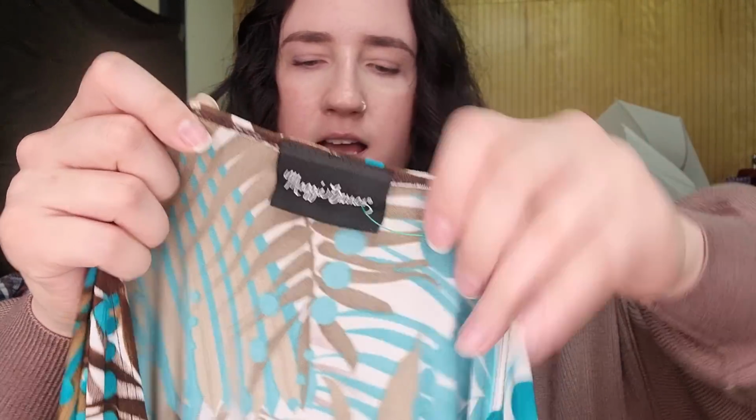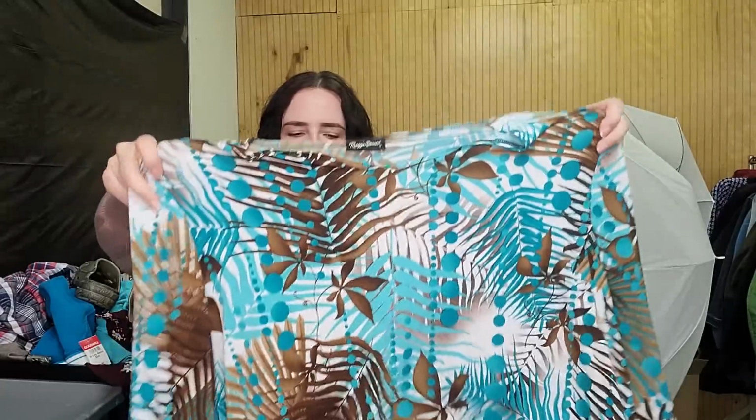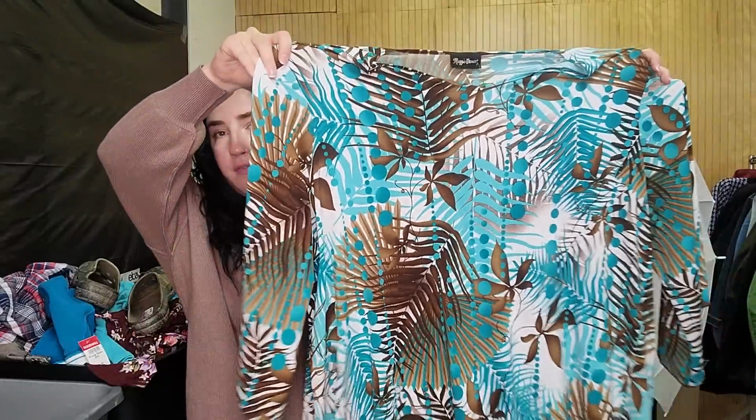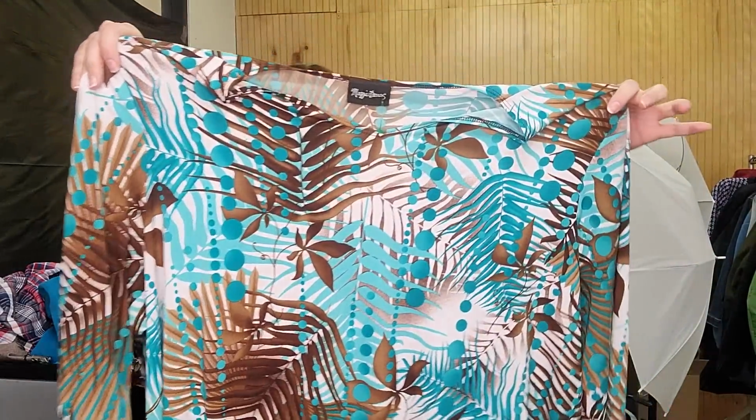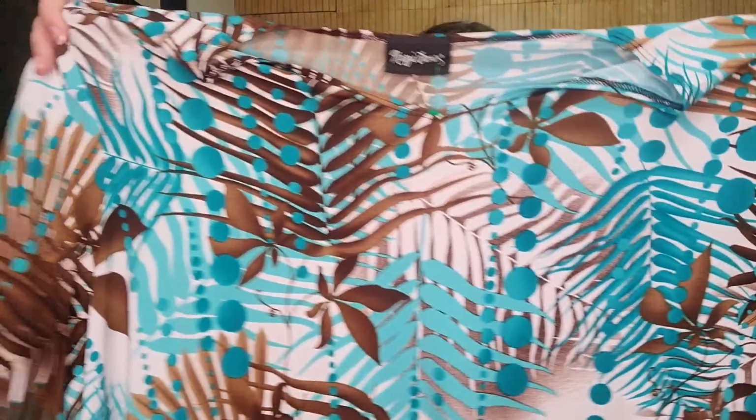This is Maggie Barnes. I do not know the exact size. However, this was with a bunch of 4X and 5X. To me, it looks like a 4 or 5X. It is a very large size. Tropical blouse. I like the colors on this. That should go for $25.